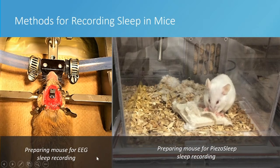So, looking at our system, you can have this non-invasive setup with a piezoelectric film on the bottom and just put your animal in the cage, versus EEG and EMG, which involve a laborious surgery of implanting electrodes and getting a head mount and head plug on top of the animal. It takes a lot of skill to get good quality, and quite a bit of time for recovery. Most people give the animal a week or two to recover before its behavior becomes normal.